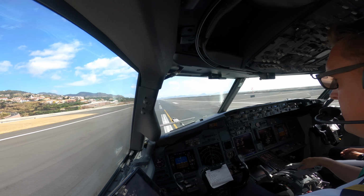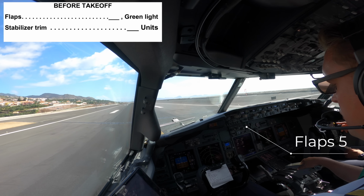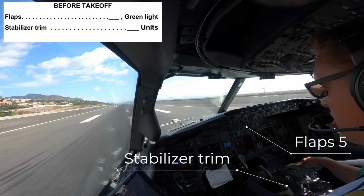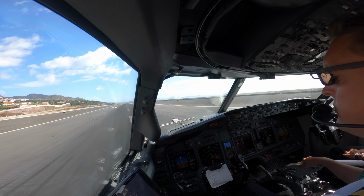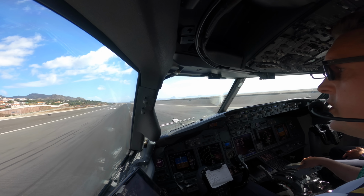The before takeoff checklist, please. Flaps 5 with the green light. Stabilizer trim 6.09 units. Checklist complete. Nice. The grooves in the runway.